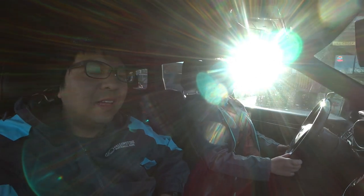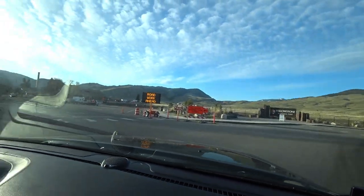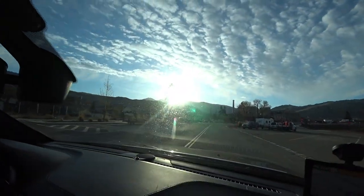Morning, everyone. Today is our third day in Yellowstone. And yeah, so here's the park sign here. And there's a lot of construction at the north gate. We're heading to the northeast side of the park, Lamar Valley and the Tower Junction.